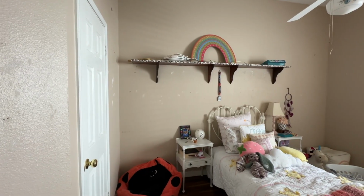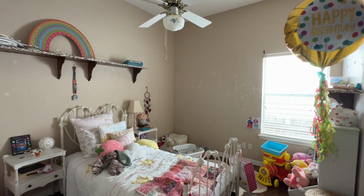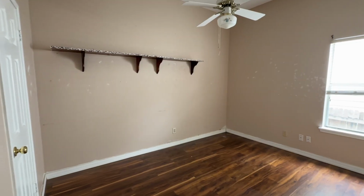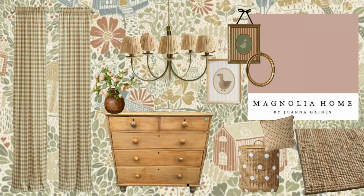My name is Tana. We are working on a very fun, budget-friendly room makeover today. We are currently standing in my daughter's room, what was my daughter's room. Right now it's empty, but we have been living in this home for about 2 years now. It'll be 2 years in October, and we haven't really done much of anything in this house besides redoing the guest bathroom. It's not a space that reflects her personality at all. So we are changing that.